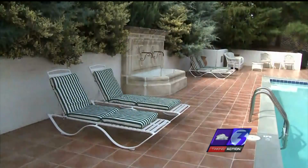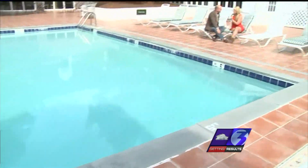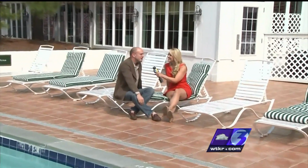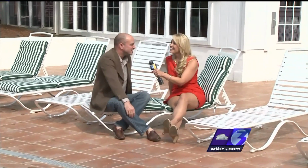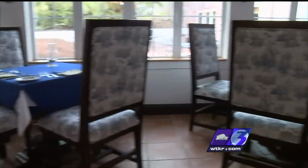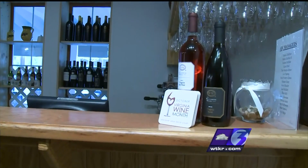Yes, indeed. Wedmore Place is all about this serene, gorgeous setting, and this pool is the perfect place to enjoy it. Absolutely. Relaxation is the name of the game, and you can sit back, enjoy a glass of wine, 360 degrees of green space, and just kick back, relax, and think, despite everything, life can be good. Absolutely. And delicious food at Cafe Provençal. And of course, don't forget the wine. Absolutely.